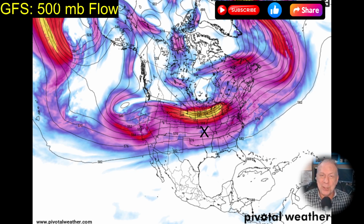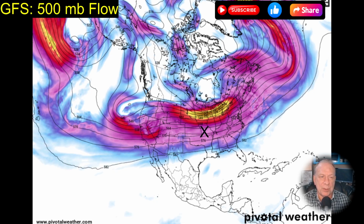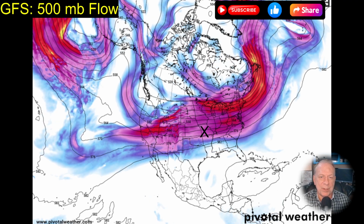So let's just look at our 500 millibar flow here. This is the GFS model. And if we do that, this is the current look right here. So we have this very fast moving shortwave in the upper atmosphere across the northern plains. Okay, and then we've got a cutoff low here off the coast of Oregon and Northern California. So what we'll do here is put this into motion over the next couple of days and just tick away the time here.